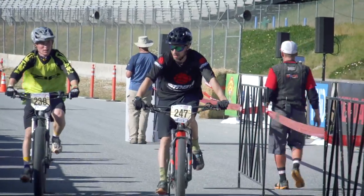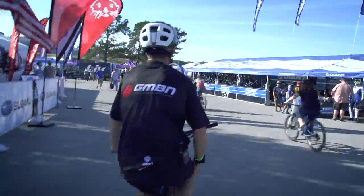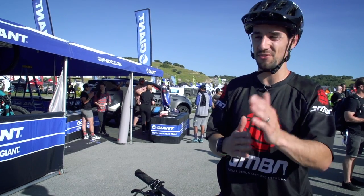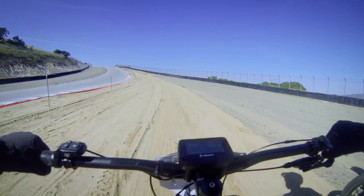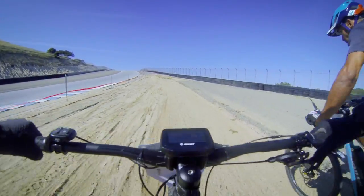Well, such a fun race. Had a good battle at the start. I got quite a good start actually, into the lead. And the guy who won it last year actually sort of overtook me on the climb. He went really hard up that first climb, trying to keep it on that 20 mile an hour limit. It was proper maxing out my heart rate.